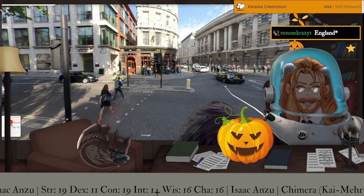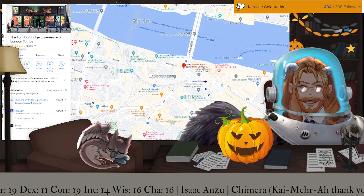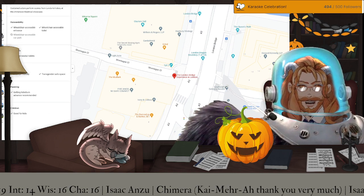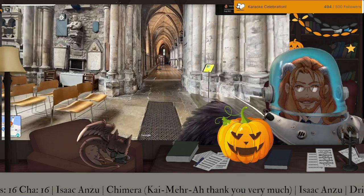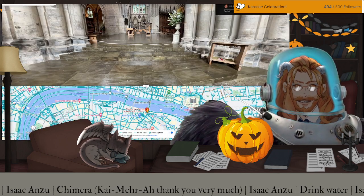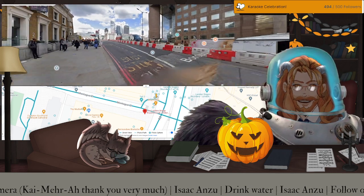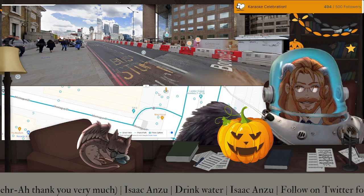There's actually a few locations on here. Let's check out the London Tombs. England is meant to be one of the most haunted places in the world. The London Bridge Experience and the London Tombs. Give me one of these random circles here. I don't know what I'm looking at. This is the Cathedral and Collegiate Church of St. Something. Come on, show me the underground.